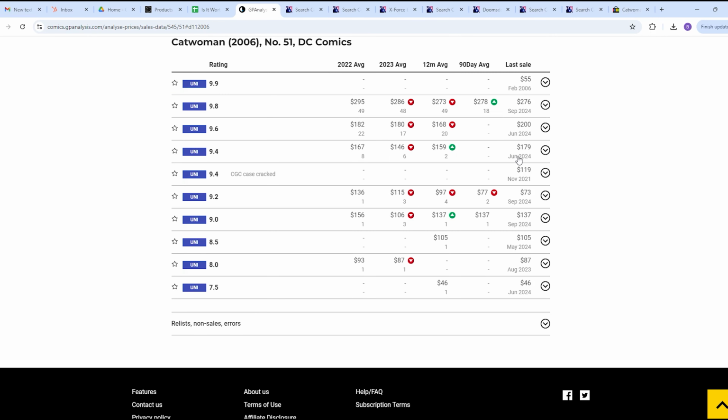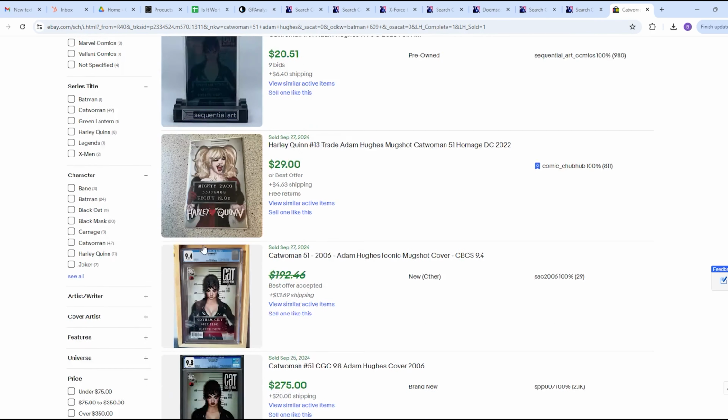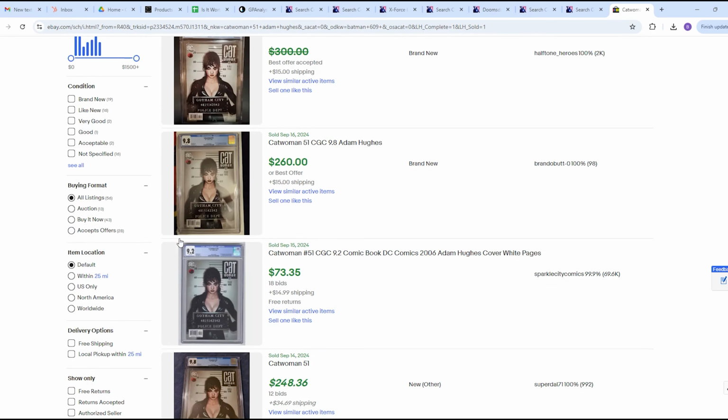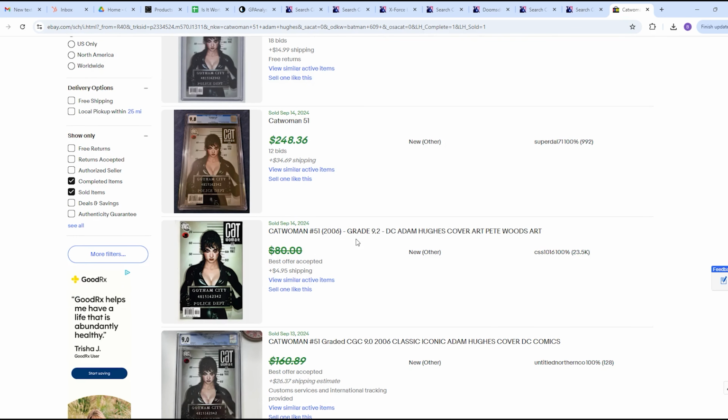Let's come back over here. 180. So that's basically a wash because $25 cost for grading, but that seems high. I think 180 is a high price. So this one, if it's not a 9.8, I think what I'm seeing is it would probably be worth it just to sell it raw. Here's a 9.2 that sold for $73, and you had to pay for shipping, and you had to pay for grading and all of that. Here's a 9.2, best offer accepted.